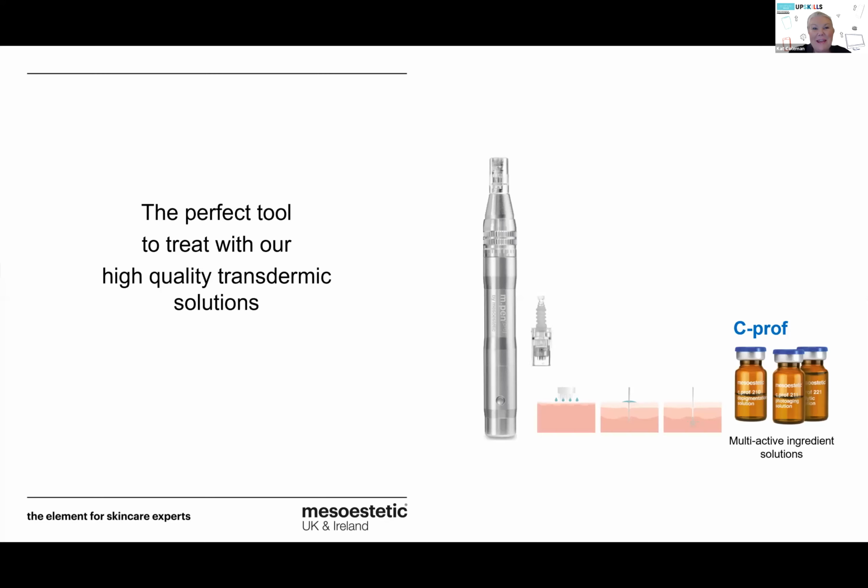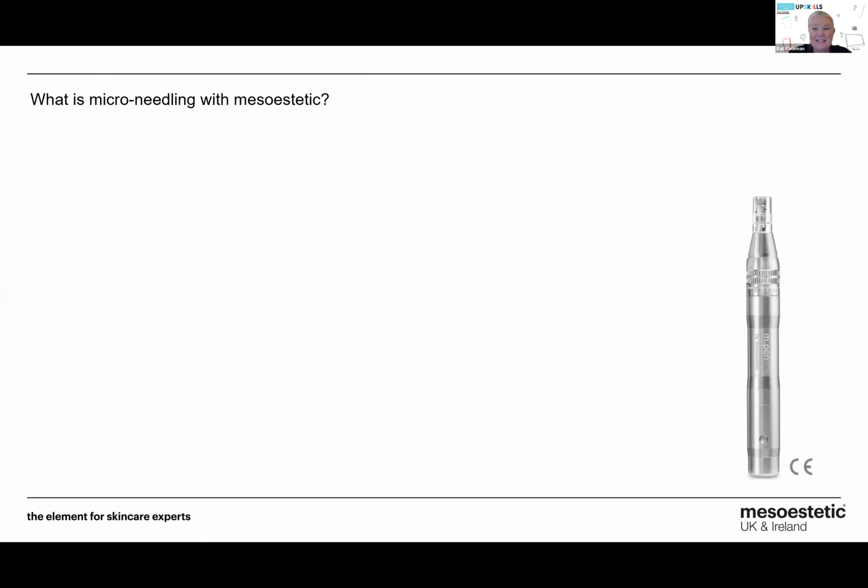This morning I'm going to introduce you to the perfect tool to treat any aesthetic imperfections using our high quality transdermic solutions, which are called c.prof. So let's start by looking at why microneedling with Mesoestetic. You can see there the image of our m.pen Pro, which is our microneedling device. Microneedling is a minimally invasive technique, short procedure, minimal downtime.